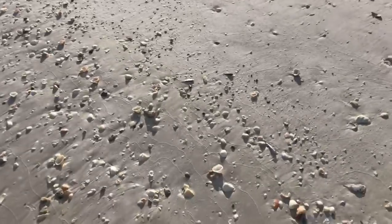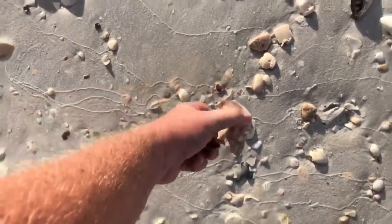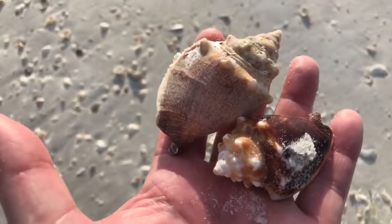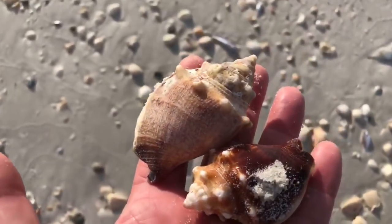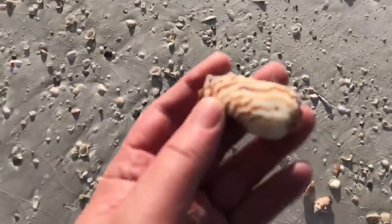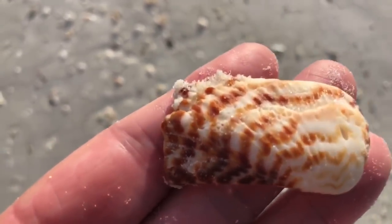A couple fighting conch shells down here. Two Florida fighting conch shells. Very popular shells here at the beach, very common, the Florida fighting conchs. Here's another neat little shell, the turkey wing shell. Little turkey wing.